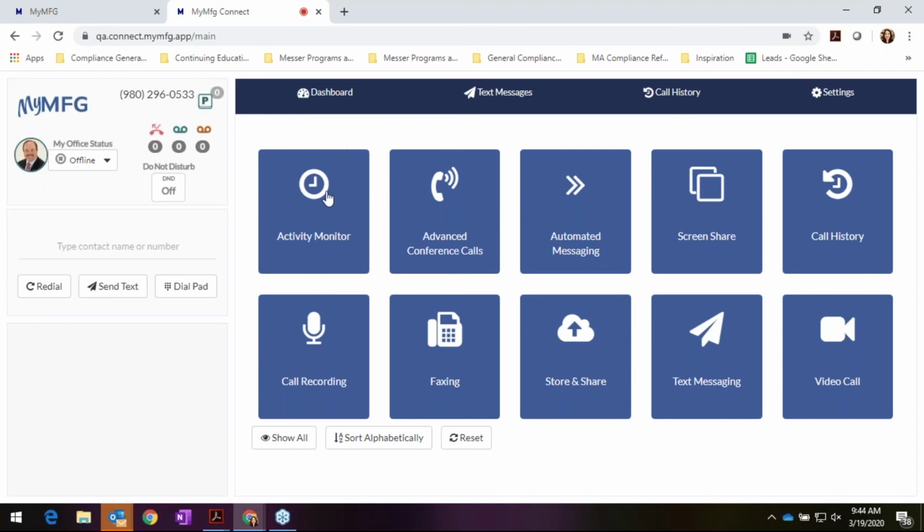I'm excited to have you guys using Connect. We can always go through this additionally, so you can learn the various features like faxing and store and share. If you're utilizing these particular features and you have questions about how they work after this, please feel free to give us a call.